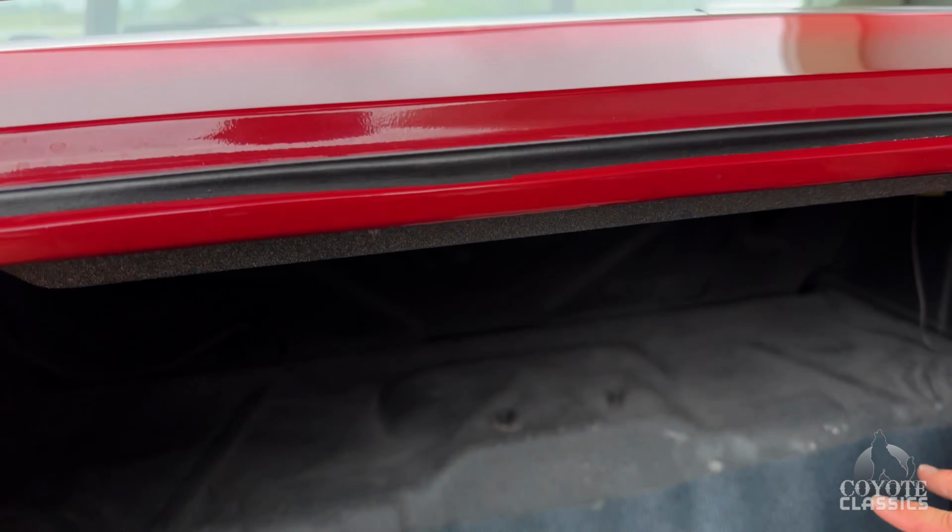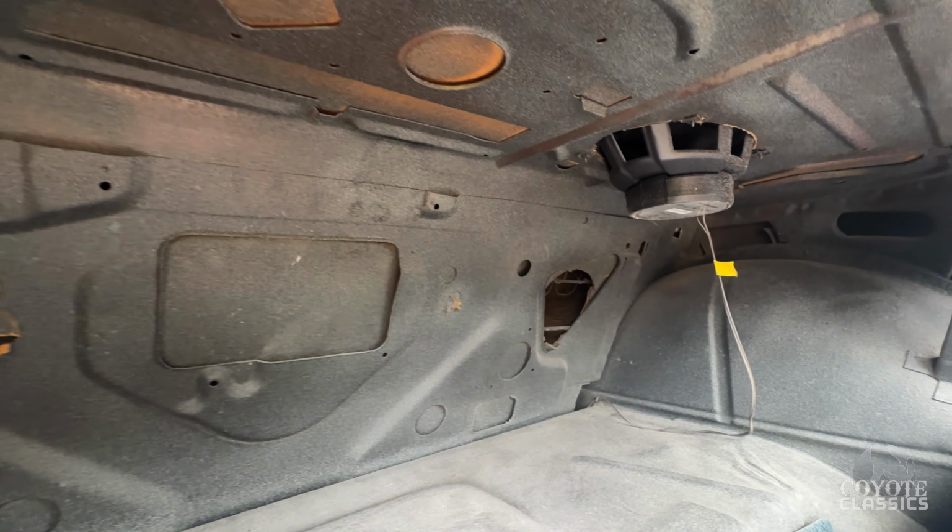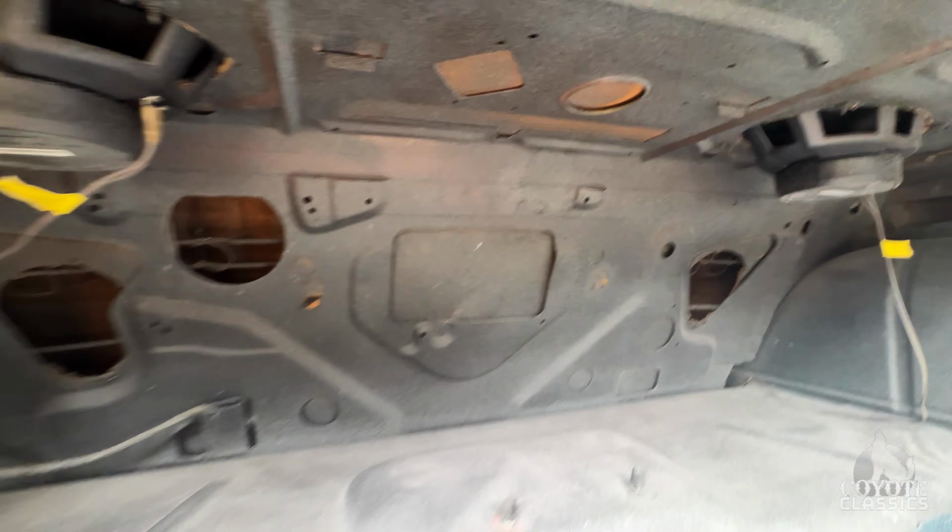Trunk is very nice. And there's your air shock. Yep, air shocks here. And up in here, under the package tray, is an area where a lot of these Chevelles rust. This one is beautiful, very, very nice and solid.